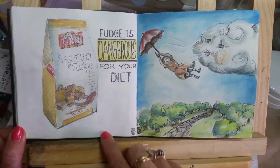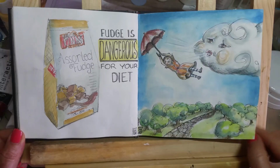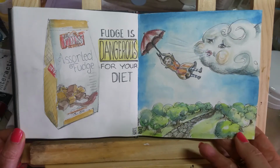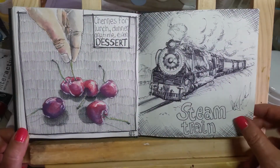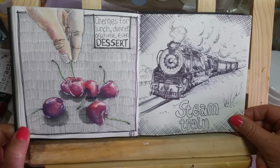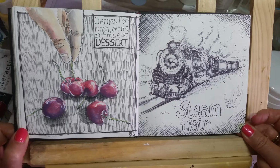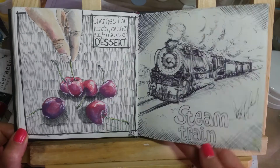Dangerous, this one's self-explanatory. A packet of fudge is dangerous for your diet, and this one is wind, so just a made up one being blown around by the wind. Cherries, I love cherries. Every year I try to eat at least 10 kilos of them because I think they're wonderful. So dessert was the prompt, and yes, I would eat cherries for dessert. What was this one? Steam, I think. So I've just drawn a steam train with a black ballpoint pen.